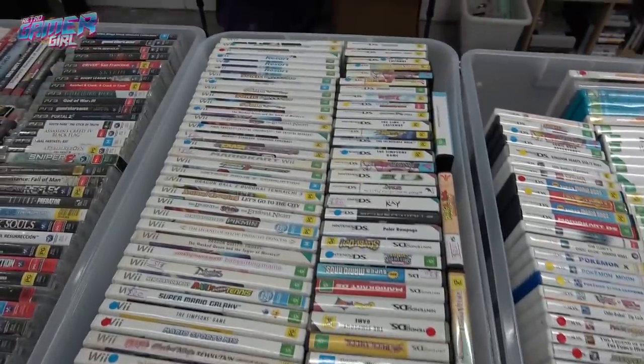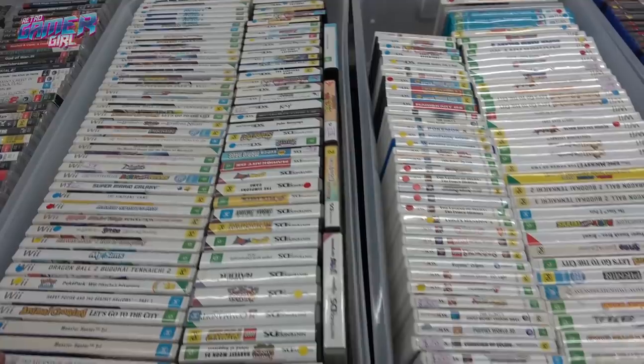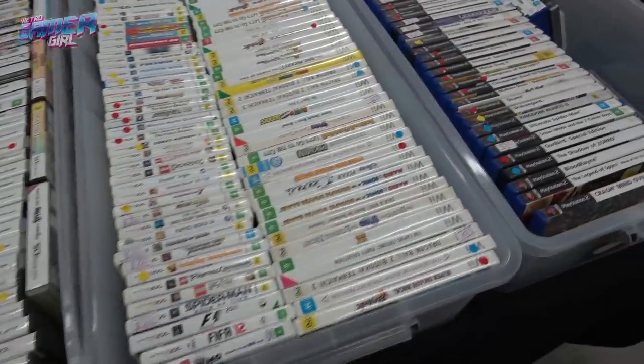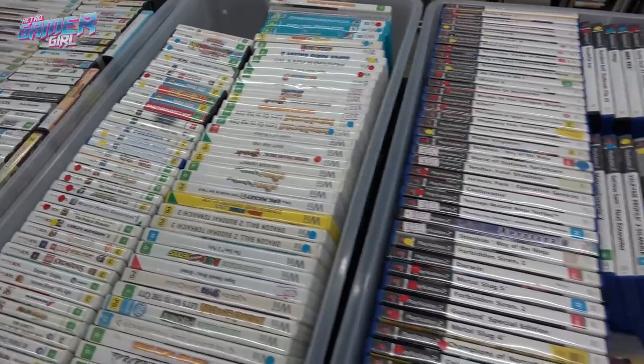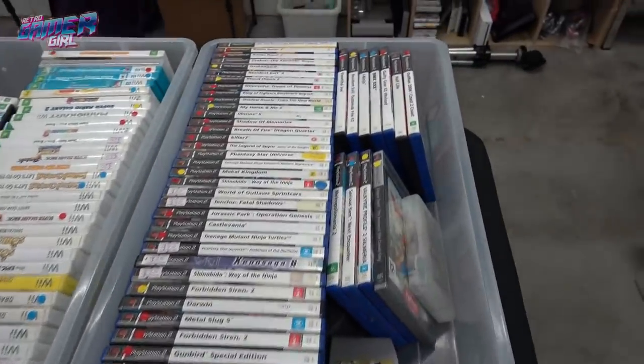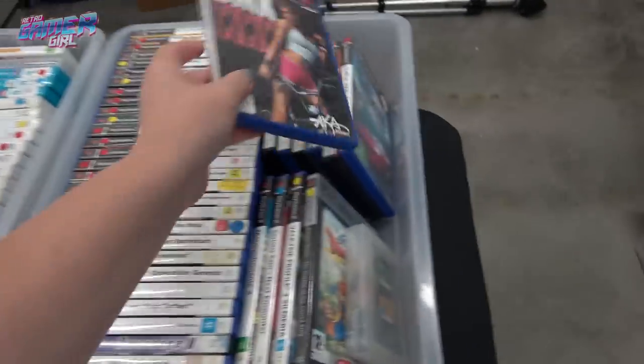Here's some Wii. We're getting to the section that I'm really excited for. Sega! Some more new stuff. My guilty pleasure game. I love that game.